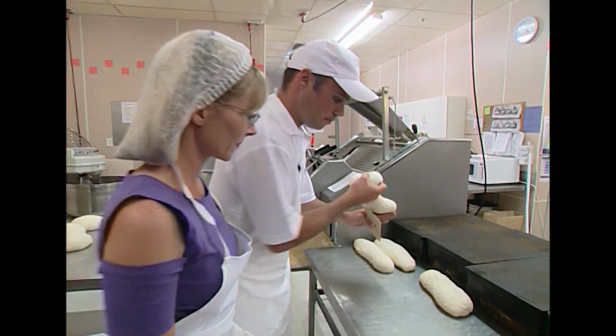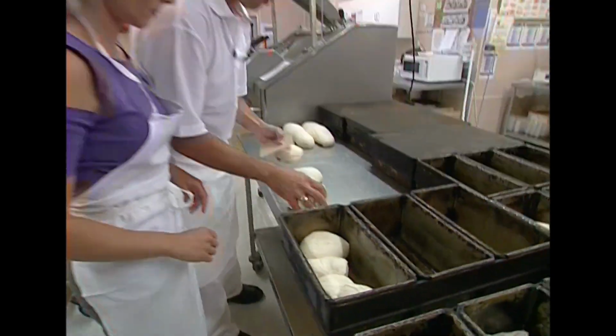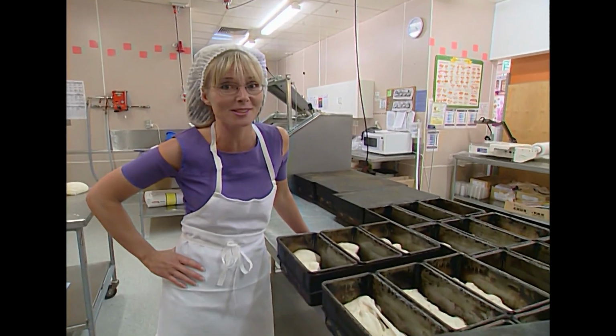It sounds strange, but cutting the dough makes the dough stronger. Instead of the fibres in the bread running the length of the loaf, they now run across, and that makes the bread stronger for cutting and buttering. Now guess what? The bread gets to rest again.